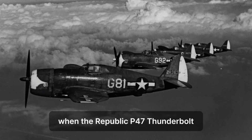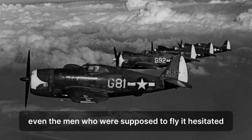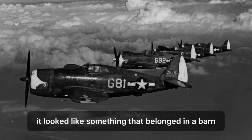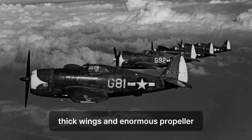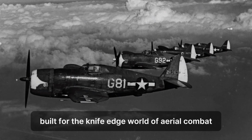When the Republic P-47 Thunderbolt first appeared on airfields in 1941, even the men who were supposed to fly it hesitated. It didn't look like a fighter, it looked like something that belonged in a barn. With its wide, barrel-shaped fuselage, thick wings, and enormous propeller, it seemed more like a metal jug than a machine built for the knife-edge world of aerial combat.